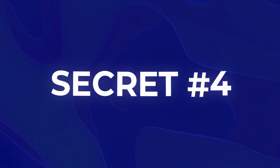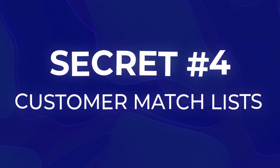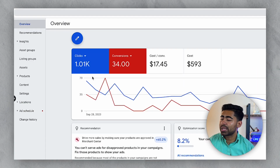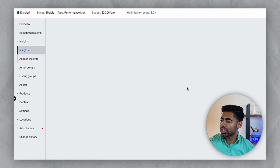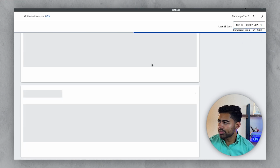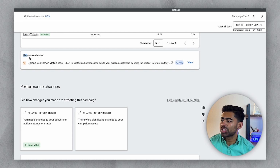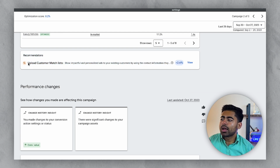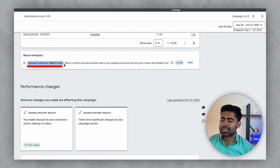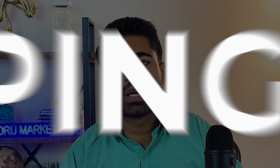But this brings us to the fourth hack on my list, and this is the customer match lists hack. Now, if we go inside this ad account within this PMAX and go over to the insight section, we'll be able to notice this hack right here. I'm going to scroll all the way down until I see this section, which is actually a recommendation. It says upload customer match lists. And this is a beautiful way of making your Performance Max campaigns a lot stronger, especially if you only use these as shopping campaigns.